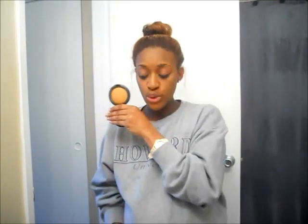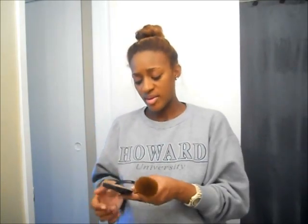My next step is I use the MAC Mineralize Skinfinish Natural in Dark. And it looks like this, and it looks like it's probably too light for my skin, but it has the softest shimmer. This is definitely pricey. It's almost $30, $29 I believe. And I don't know if it's worth the money. I love bronzer and stuff like that, but this is what I'm using right now, and it is really pricey.